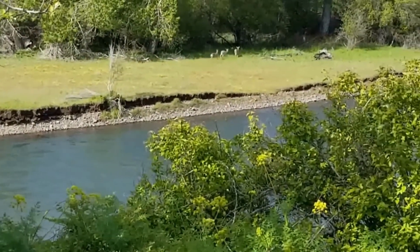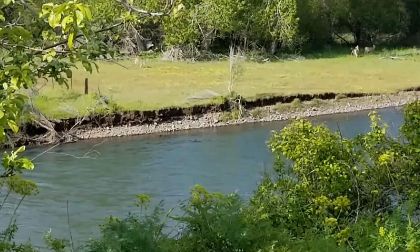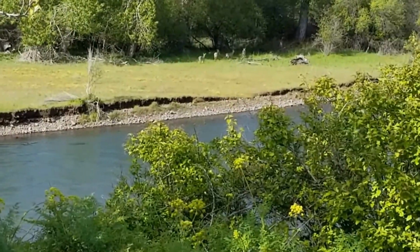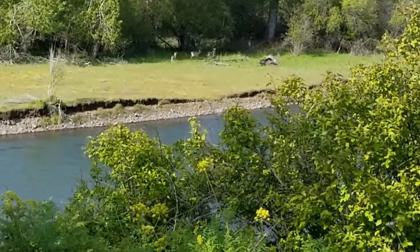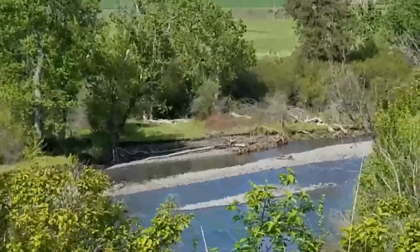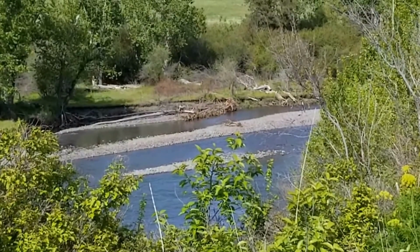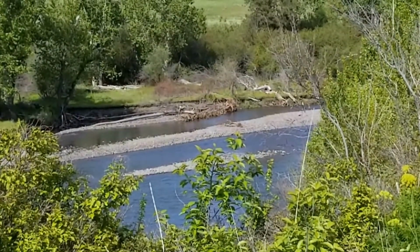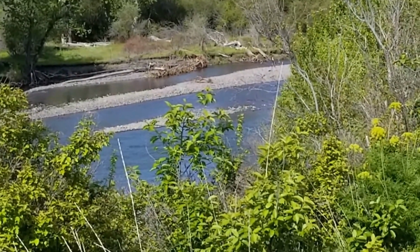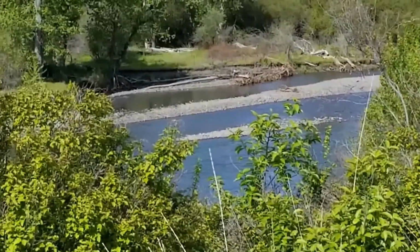Some deer, and you can see along the riverbank that dark soil that's been cut new when the flood came through. And there's a whole mess of trees and the different islands, we'll call them, of river rock deposited as the river came through.